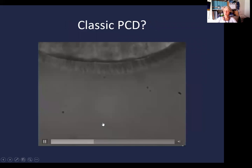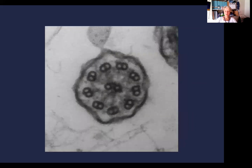So I'm just going to run through, this is a classic case of PCD. This is actually the child you saw doing his nasal nitric oxide. Just in case, if you look close, you can see that the film is just jittering, but these cilia are completely static. Not difficult to make the diagnosis in this patient.